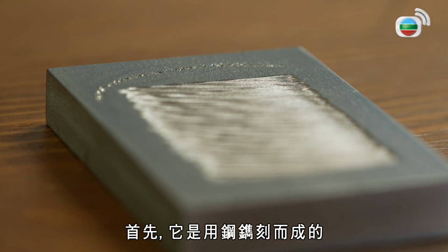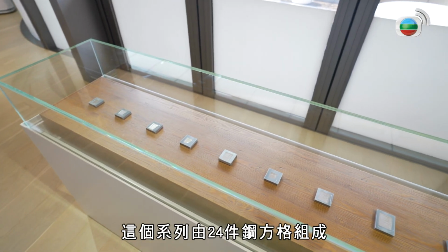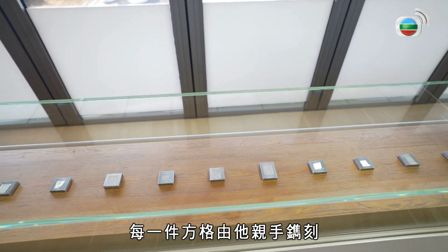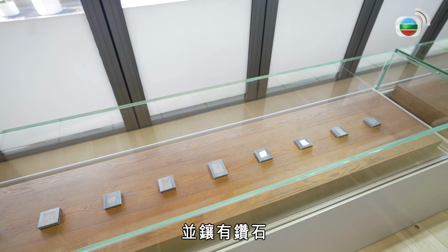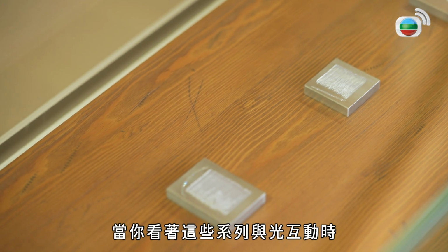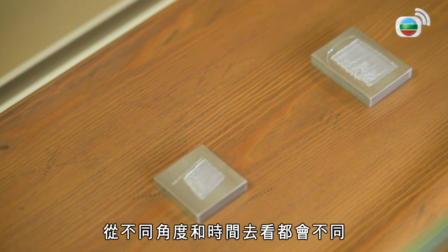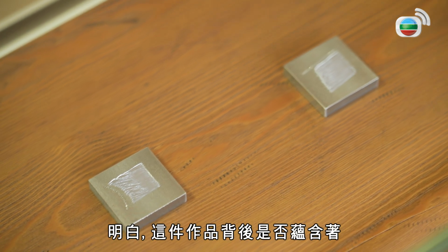First of all, it's crafted and sculpted out of steel. It's a series of 24 steel squares that have been very passionately engraved by Daniel and set with diamonds. And when you look at these series interacting and playing with light, it looks different from different angles and at different times. I see. So is there philosophical thinking behind the crafting of these steel pieces?